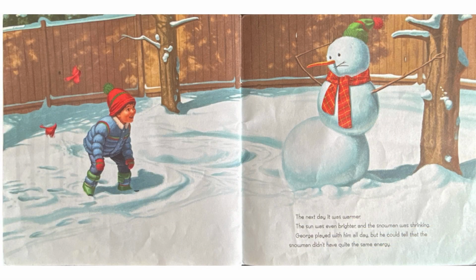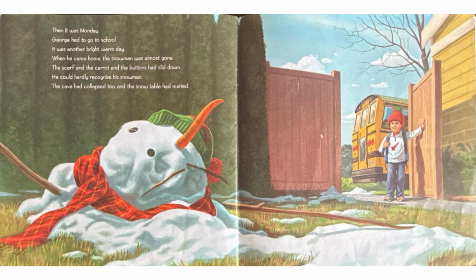The next day it was warmer. The sun was even brighter, and the snowman was shrinking. George played with him all day, but he could tell that the snowman didn't have quite the same energy. Then it was Monday. George had to go to school. It was another bright, warm day.